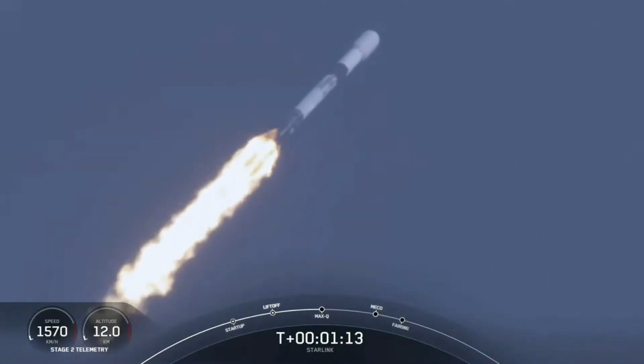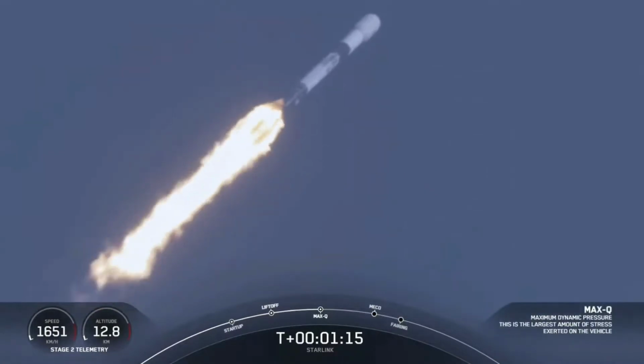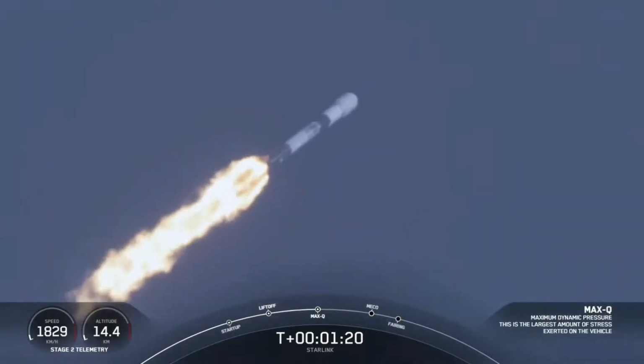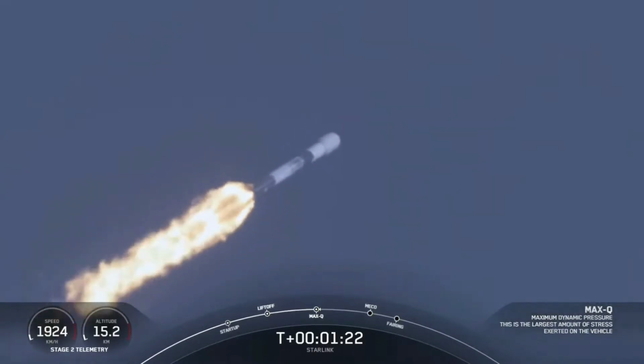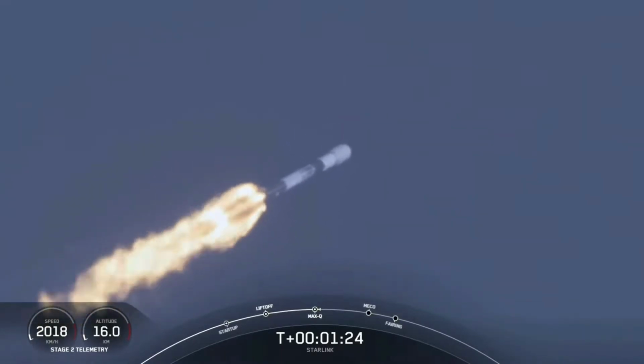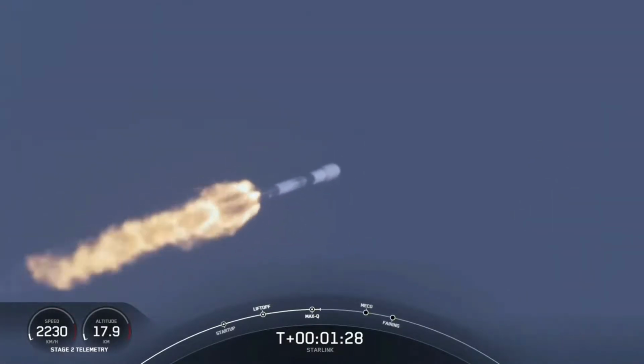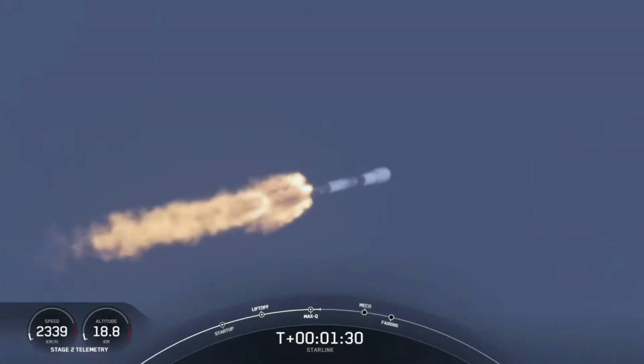Max Q. And there's that call out that we've passed through Max Q. Now, in about a minute, we'll have three events happening. That'll be main engine cutoff, or what we call MECO, stage separation, and SES-1, which is second engine start 1.